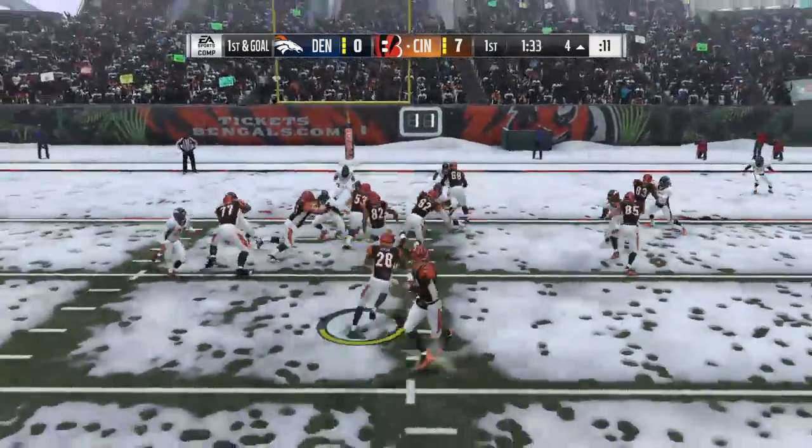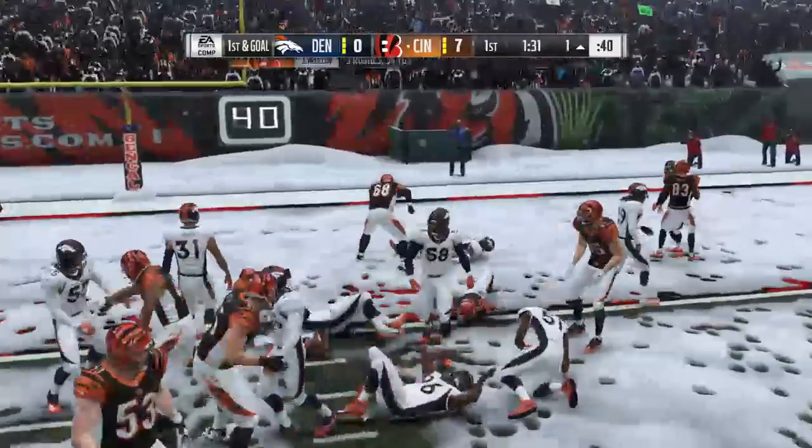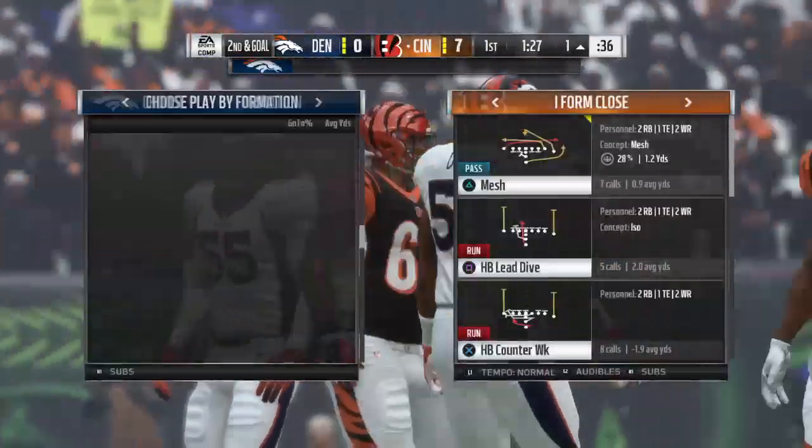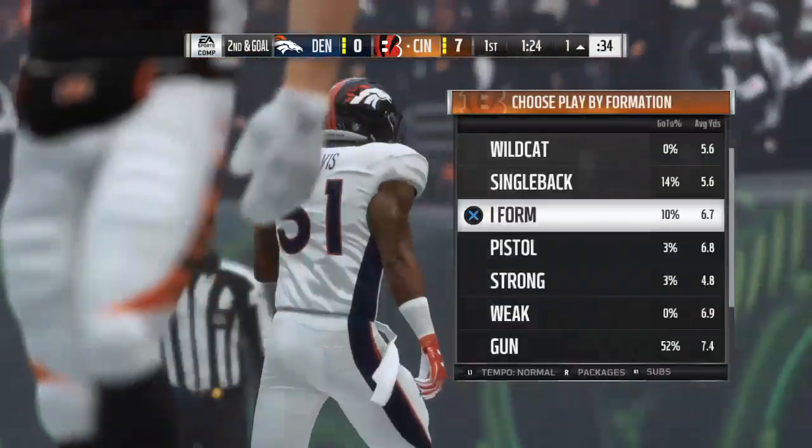They come out here in the eye. They'll give it to Mixon, and he's able to push his way forward here for a good little gain. That gets him 3 yards closer here as it brings up 2nd and goal.